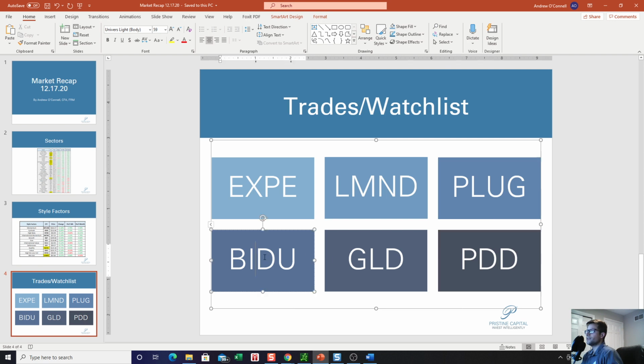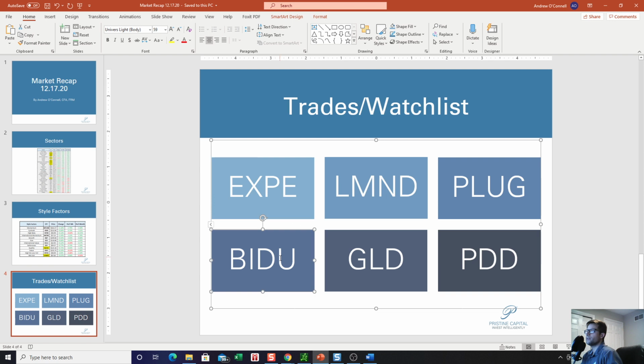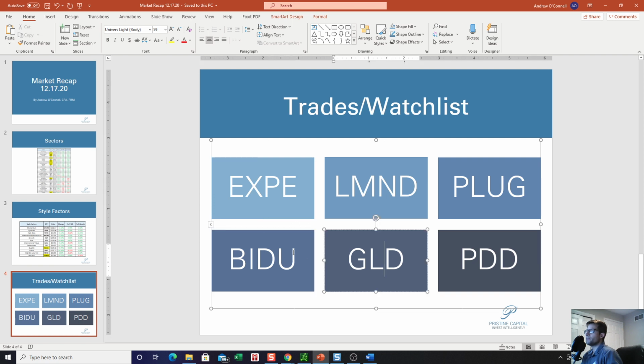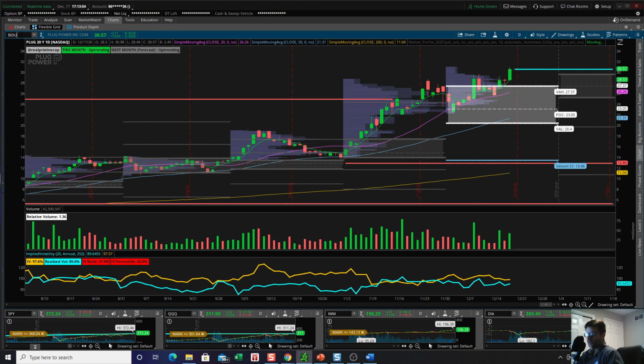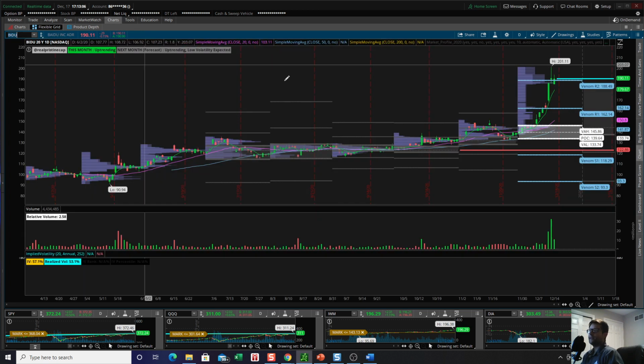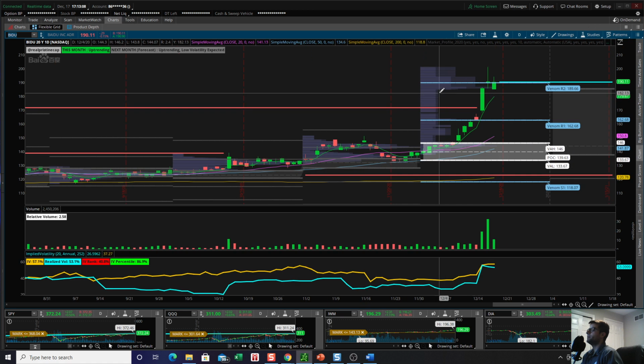Then some things that I'm watching. Gold we already talked about, how that's catching some bids, why I'm watching it, etc. Baidu is one that I'm watching for tomorrow. Again, I traded this one twice in the past week or so. And this is definitely, in terms of P&L, one of, if not my biggest name, for the month.